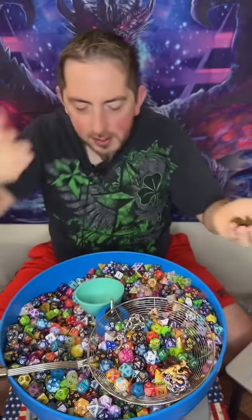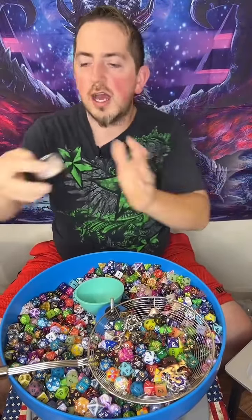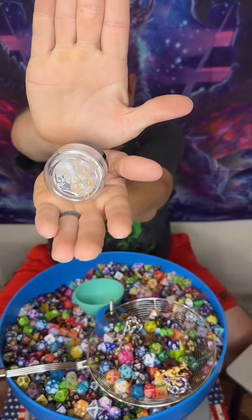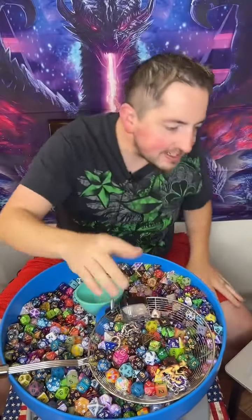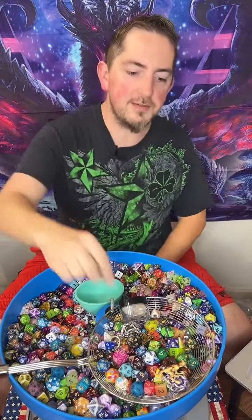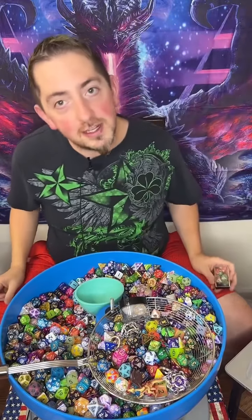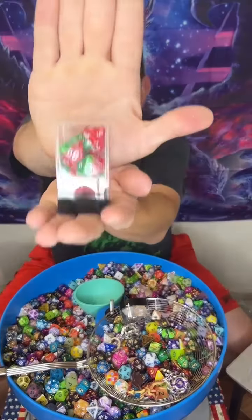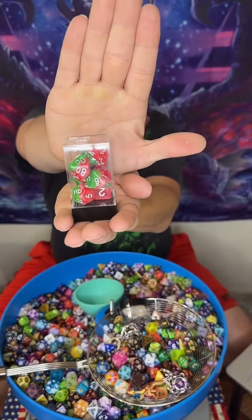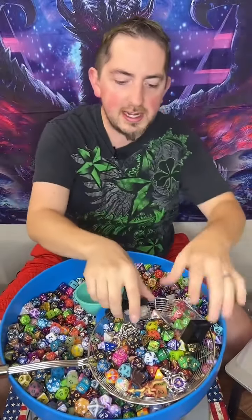One snuck in. You also got the Astro Dice, the beautiful, for my 7-year-old. Well, that's funny enough because it was my 7-year-old that went ahead and put that in there. So there you go. From one 7-year-old to another. You also got these beautiful ones right there. Gonna put this right in here and then go like this.